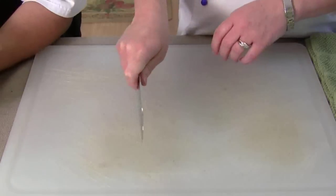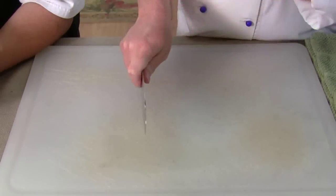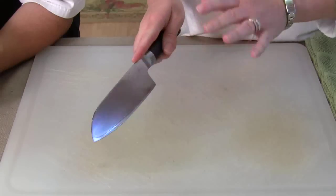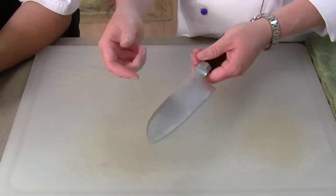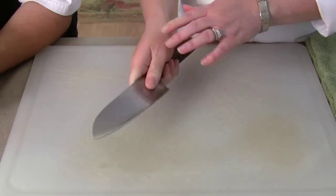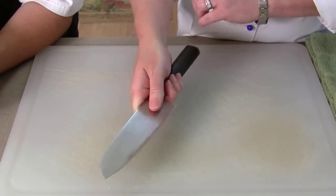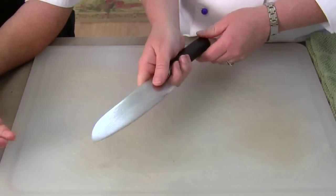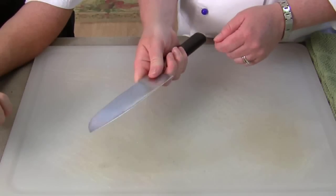So the idea behind holding it this way is that I'm going to have much more control over the knife than if I were holding it like this. You can try it at home, feel how it feels in your hand. You're much more stable, much more in control if you're holding it this way than the traditional way that most people do, which is this way. And the key is to keep those 3 fingers wrapped around, and you're never going to cut yourself.